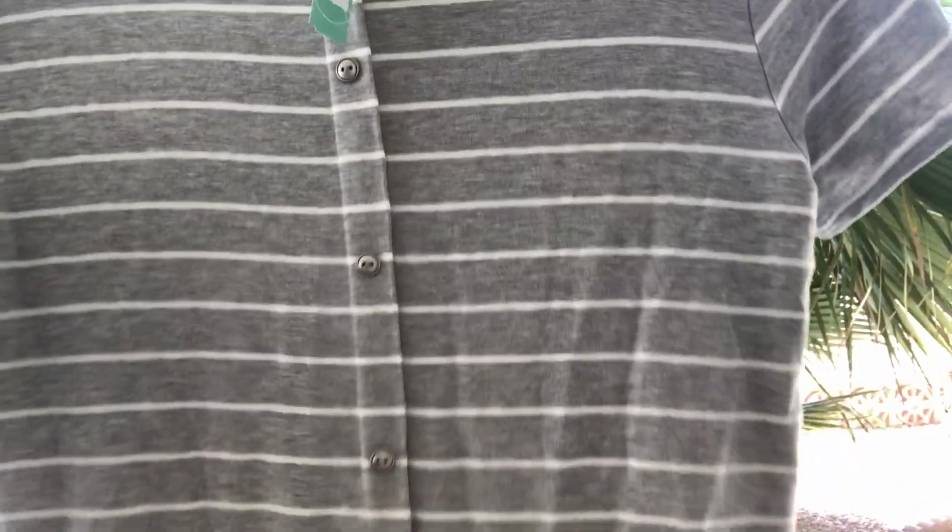The first thing is a top by Pink Clover, and it's called the Daisy Button Back Detail Knit Top. I wear size large in most of my tops. That's just something that is never gonna change. So this is the front, super cute. Those are the sleeves, but wait till you see the back. The back is super cute. Cannot wait to try that piece on.